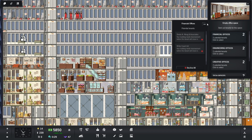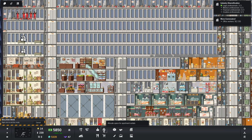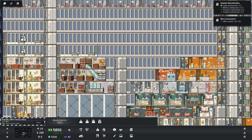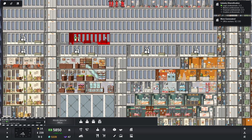I need to do more medium offices first before we do large offices. That's the bottom line. Larger offices will be further up in the building if we do build them. So that means that we're going to do medium offices. So how many can I fit in per floor? I can fit in quite a lot, and then I should be able to get a small one in there actually, which is really good.